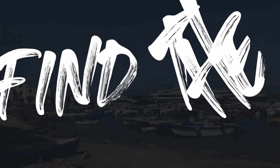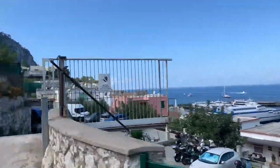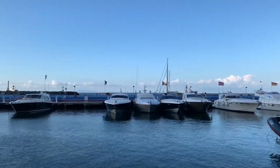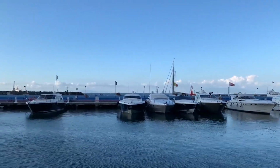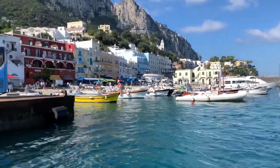4. Find the best beach. With more than a dozen popular beaches and more hidden in coves that are only accessed by boat, the Amalfi Coast has a wide variety of places to swim and sun. Take advantage of this abundance of riches by finding the beach that's right for you.